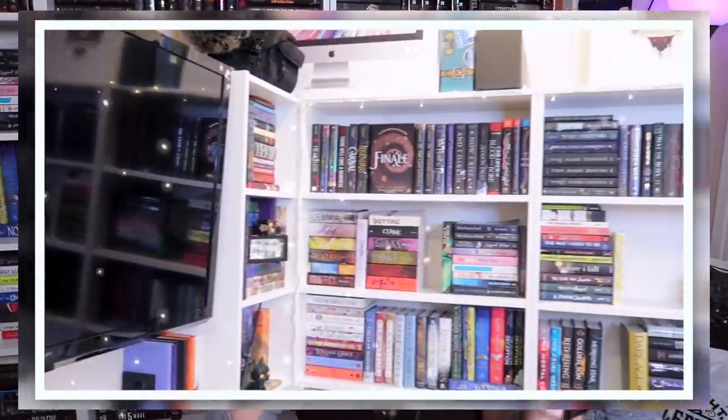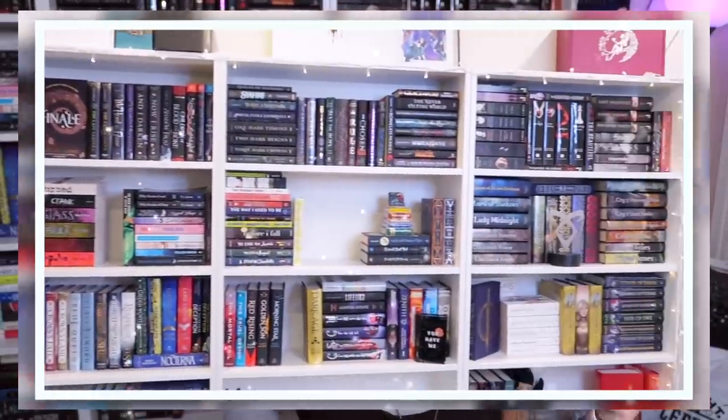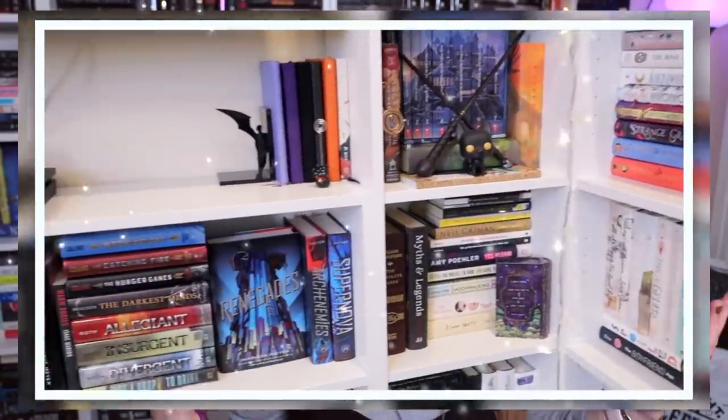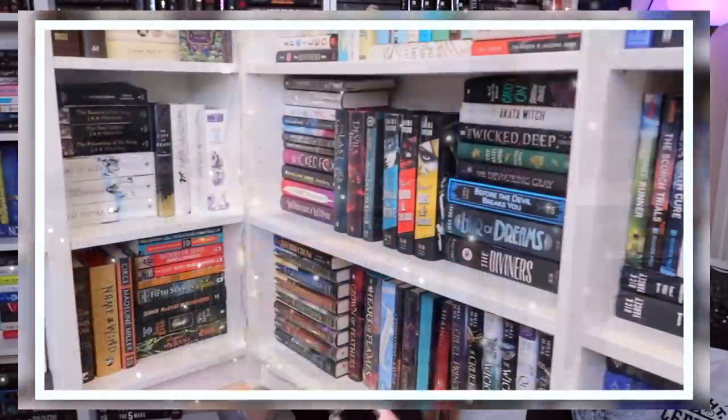So as most of you probably know, I just moved and I've been in the process of getting everything moved in. But the one thing I was really, really excited about was getting to reorganize my shelves. I have been meaning to rearrange how they look, make new space, and have room to grow my collection. And this was the perfect opportunity for it.